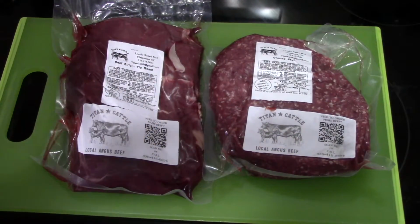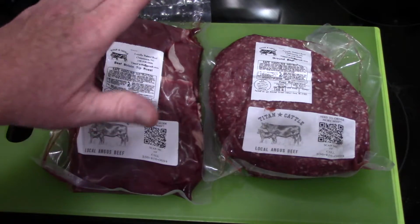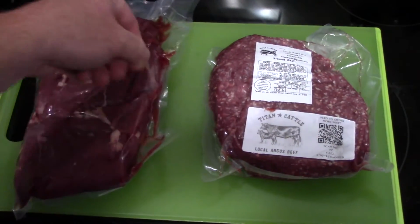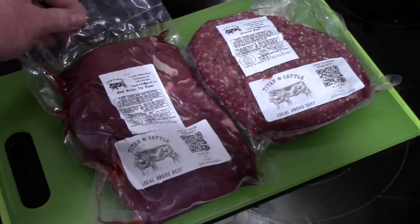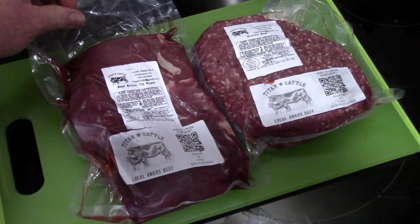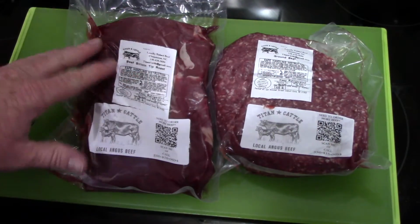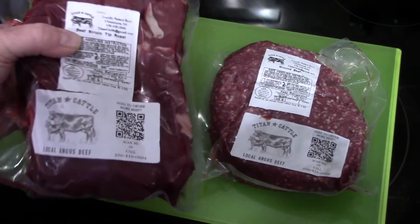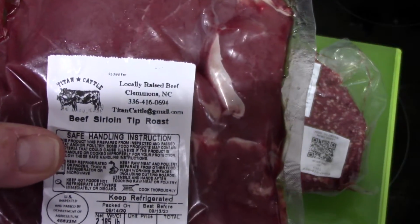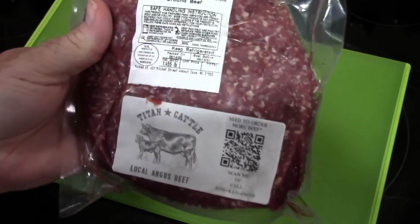Depending on your butcher, some of them can do it different ways. The way TitanCattle does it, it's in a cryovac sealed bag. It's nice and thick plastic, so you can freeze it just how it is. I've seen other butchers do it where they wrap them in white butcher paper, but this is easy to read and easy to label. You can see this is a beef sirloin tip roast. Here's grind. I had them do it in an 80-20 mixture for me.